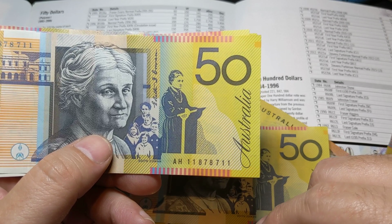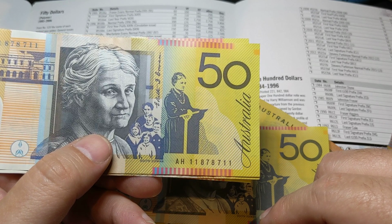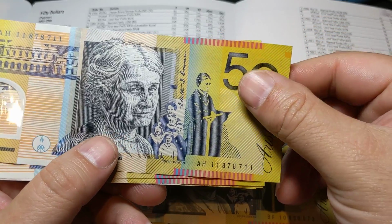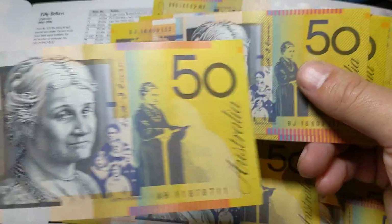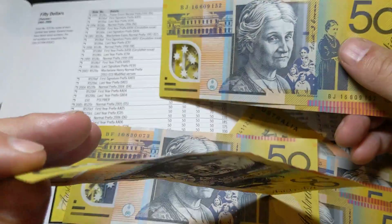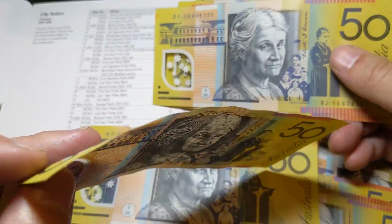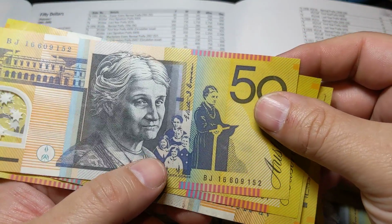But still, this is a pretty cool serial number. I think you would just refer to it as a repeater note, but I'll certainly look into that one and see if there's any additional value in that particular one. And it's in nice grade too. It's in very good condition. So a little bit of waviness, but there might have been a fold down the middle there actually. Now we'll put that one aside. We've got a few more to go through.